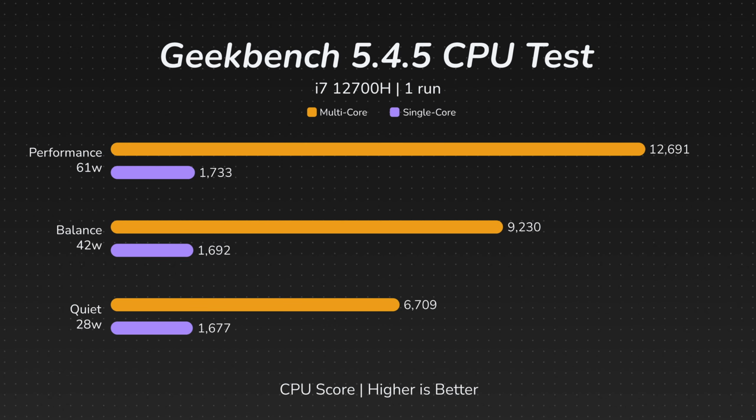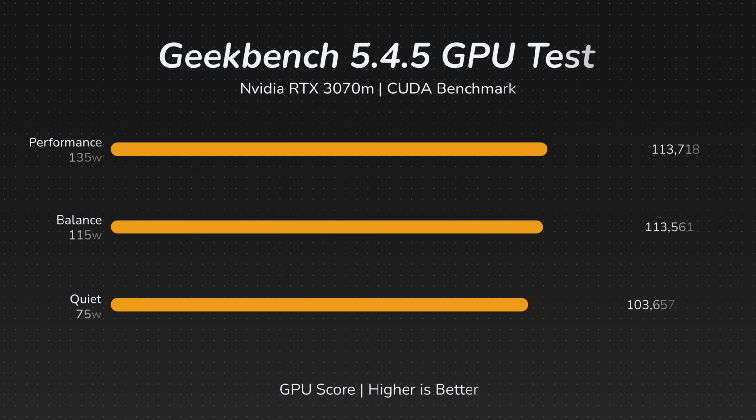In Geekbench 5 CPU test, it got a score of 1733 in single core and 12,691 in multi-core. While in GPU test, it got over 134,000 in CUDA test, which is an excellent raw GPU performance. The GPU was running around 135 watts of power throughout the test, so gaming shouldn't be a concern.